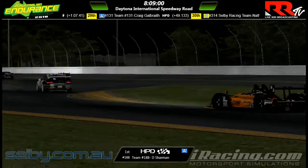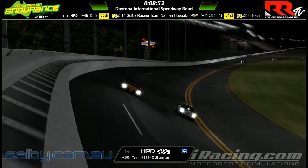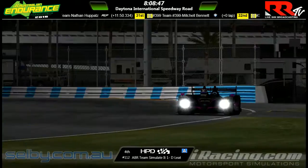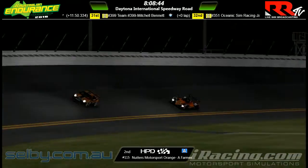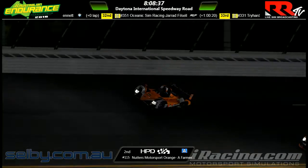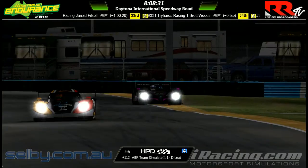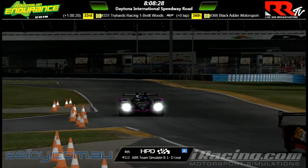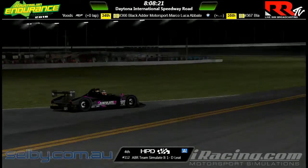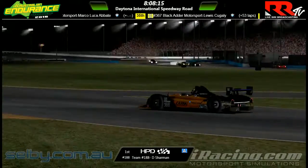And a bit of an update, folks. Class A, Dylan Sharman's back in the car. We saw him running last night, another very good driver, very consistent. He's leading Class A, followed by Daniel Leet, who's still in the simulated HPD. The 115 Nutters Orange Motorsport is in second. Aaron Farmer is driving that car. Third, Aaron Osborne for Carnet TDR. And then fourth is Daniel Leet, ABR simulated. So they haven't really changed position at all, which is probably understandable, as the leader is now 2 laps on their competitors. So a very strong drive for the 188.